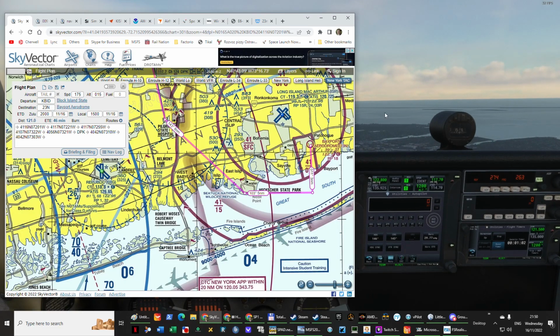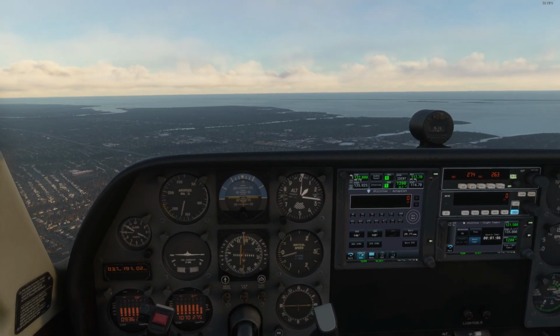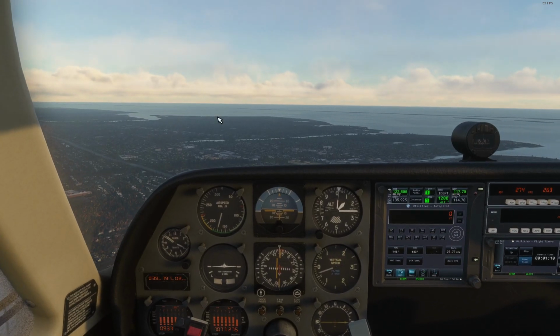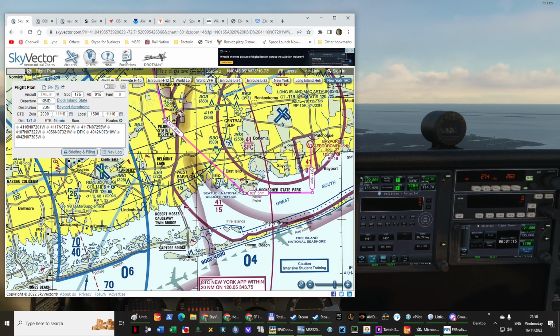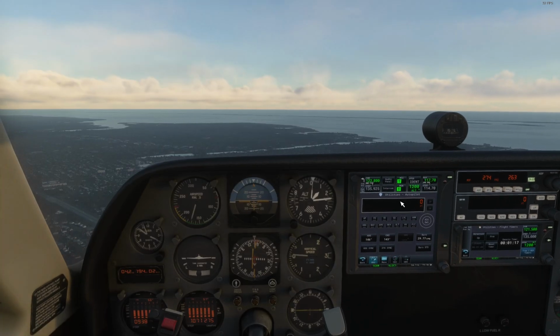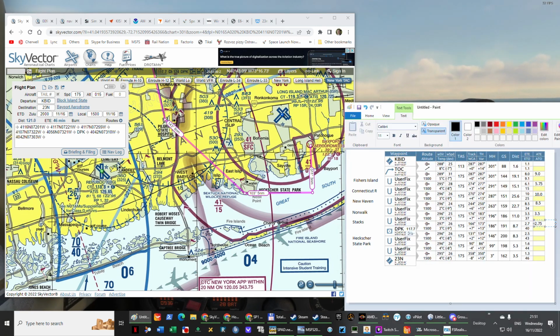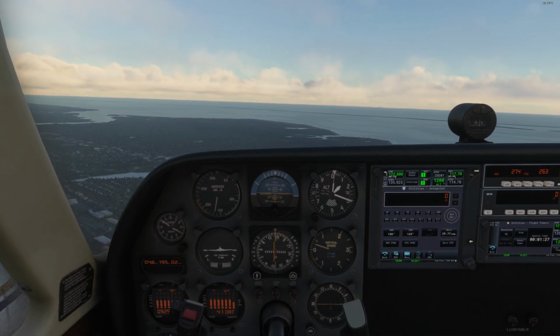So this will be someplace around there, or rather there, probably. And then it's just 5 miles, and time-wise it will be just 1.5 minutes, but I will be slowing down, so even slower.